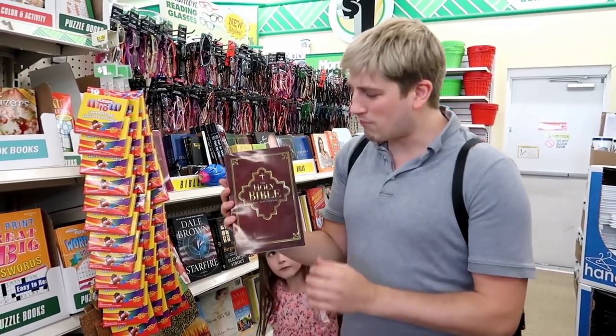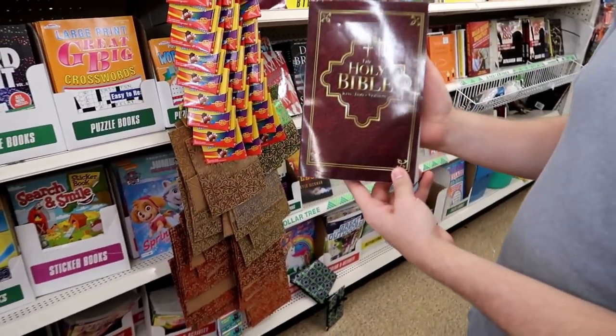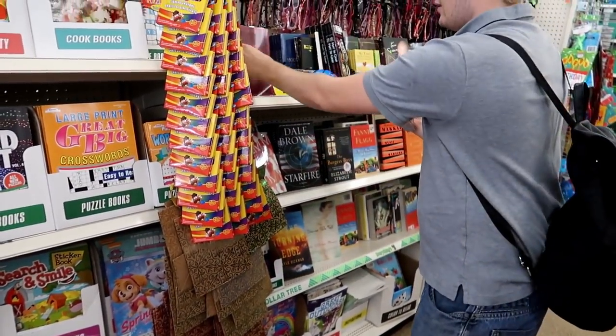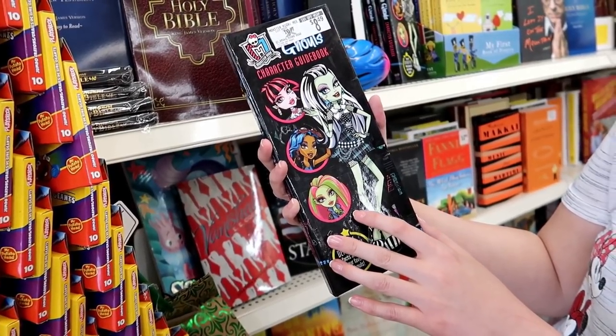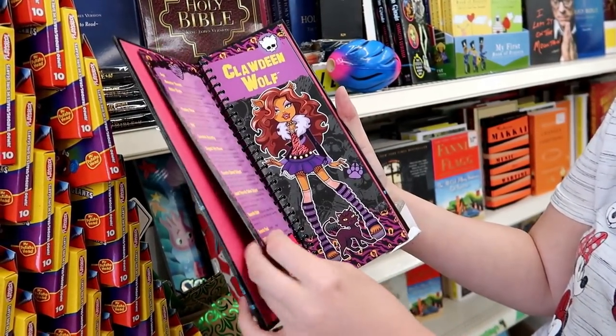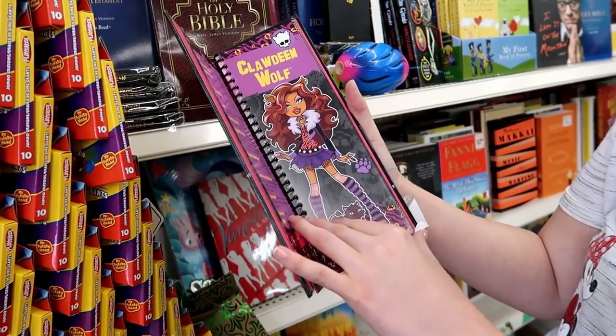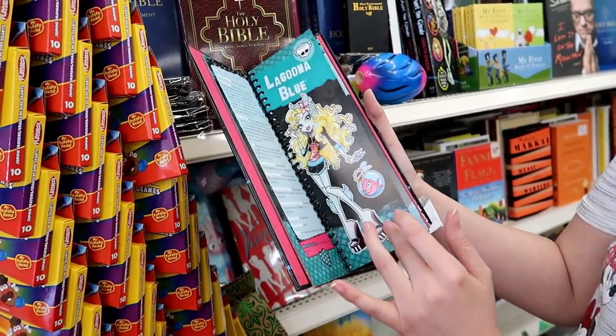You can buy a full Bible here. In the Dollar Tree. Oh my word. Even in Spanish. This Monster High character guidebook says $8.49. So it does look like Dollar Tree has discontinued stuff, just like Poundland.